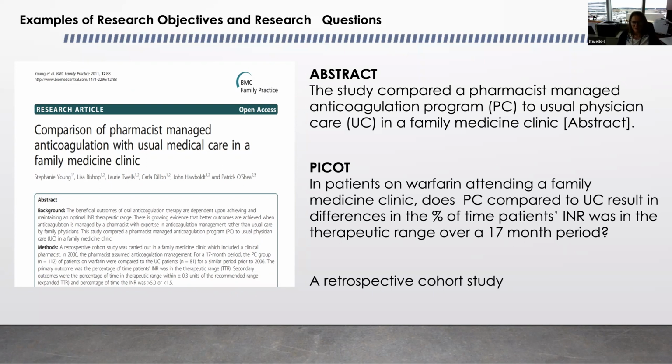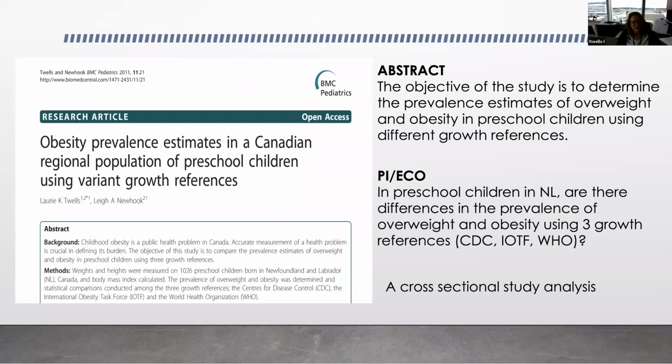Those things still need to be defined very much so for yourself. But if you have a clear research question and you continue to go back to it, you know what you're doing. It's easy sometimes to go off on a tangent yourself when you're doing research, but you've got to go back to the research question to determine what question we were trying to answer. And this was a retrospective cohort study. Another study that I completed over the last number of years looked at obesity prevalence in relation to children.